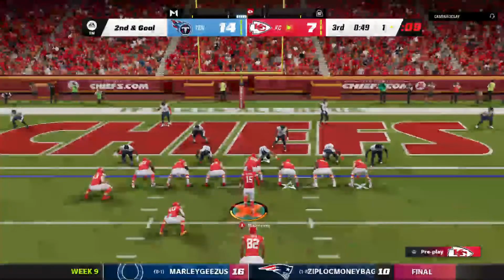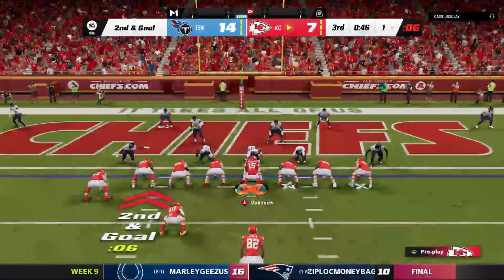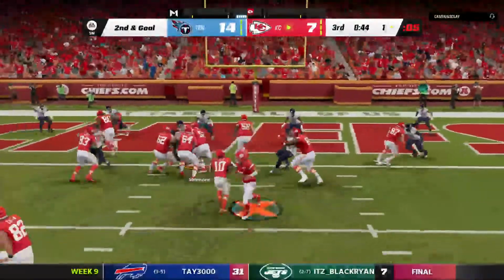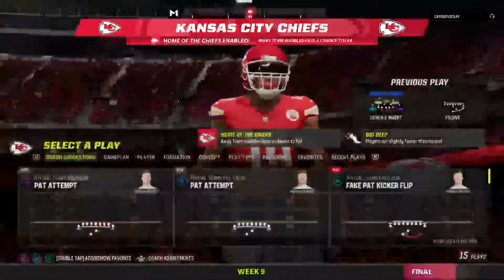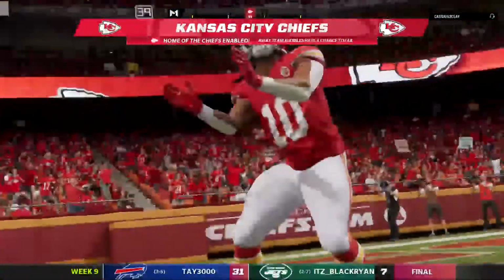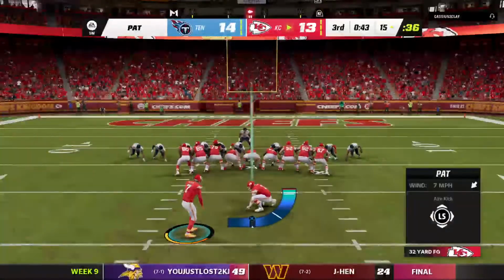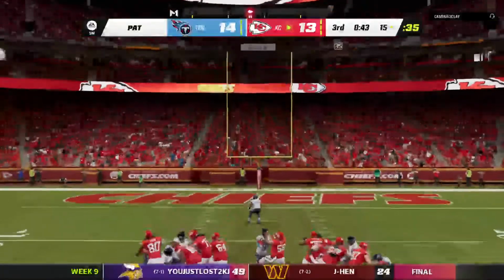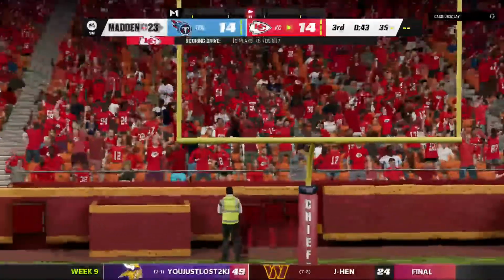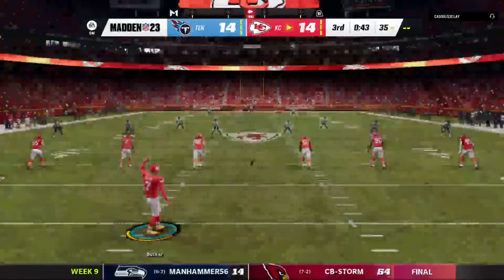Two of their 3 red zone trips so far they've come up empty on. They'll look to reverse that trend on 2nd and goal. They'll try to run this one in. And he's going to take it into the end zone for a Chiefs touchdown. Isaiah Pacheco hitting double digits with his 10th rushing touchdown on the year. And the Chiefs have a chance to tie the ball game here in the final minute of the 3rd.